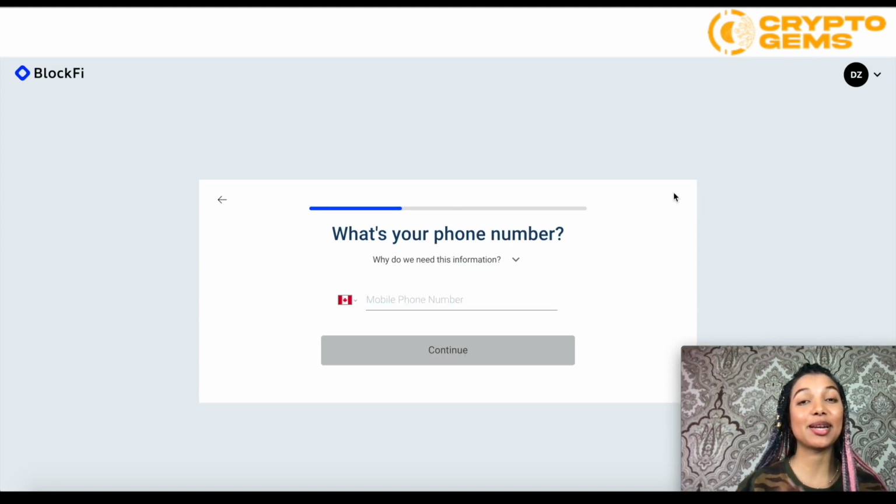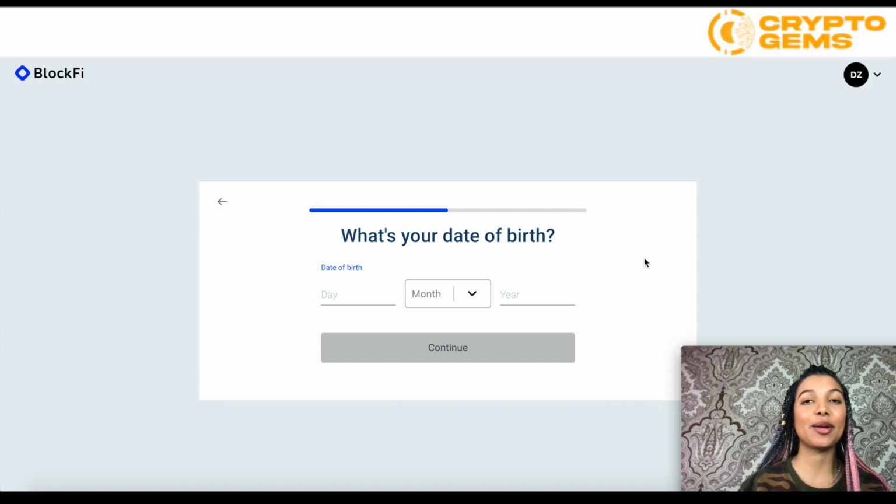So the next step is going to be to put our phone number. They are going to be using this to verify the account as well. So just put your personal number and continue to the next step. Next, we're going to put our date of birth. So this is so they can verify that we are in fact over 18 years old.